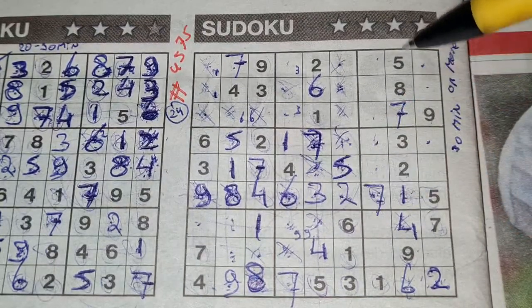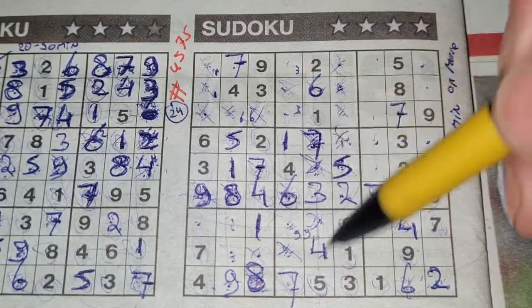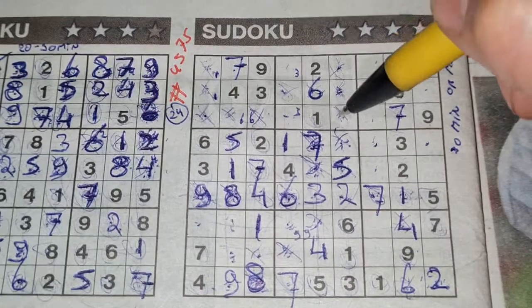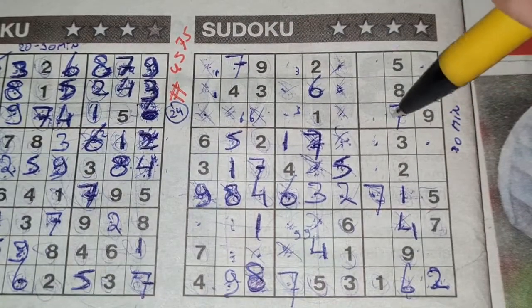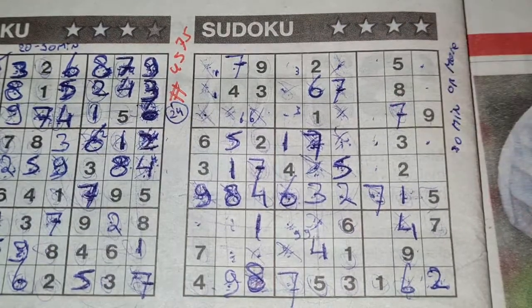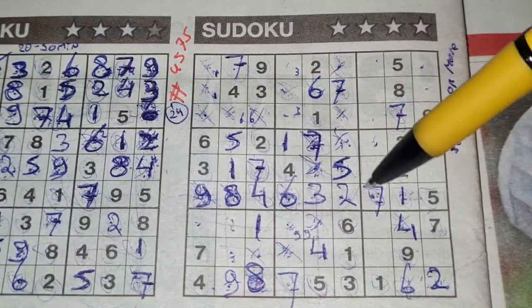8 and 9 are missing. Okay. 7 in this column, 7 in the middle column. So the only three places left for the 7 are here, here, or there. We see a 7 there, no 7 there. Here a 7, no 7 there. The only place left for the 7 should be there. Can I count? Yes, and all the 7s are used.